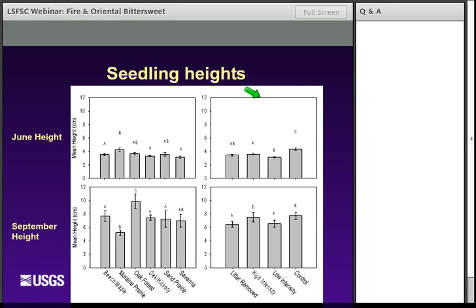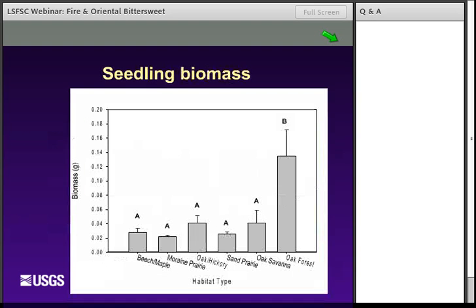Now, September height is basically the height at harvest, the final height. And here, the oak forest actually had the tallest seedlings, so that was an interesting result. You can also see that the control had very tall seedlings throughout the study, and then we had this high-intensity burn with tall seedlings. And I just want to caution with that. The savanna plots were the ones where there were a few that had high-intensity burn treatment with tall seedlings for whatever reason, but none of the other habitats really showed that. So we have to do a little bit more investigation into why that might have been.